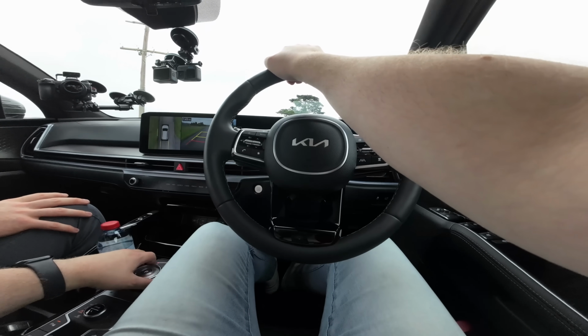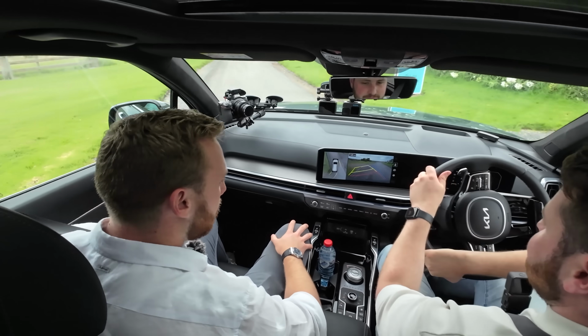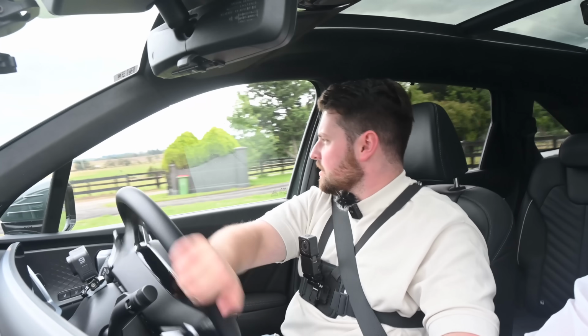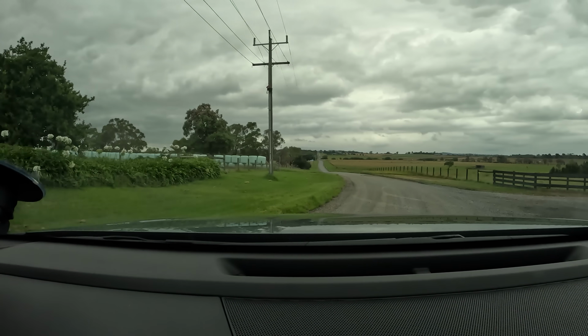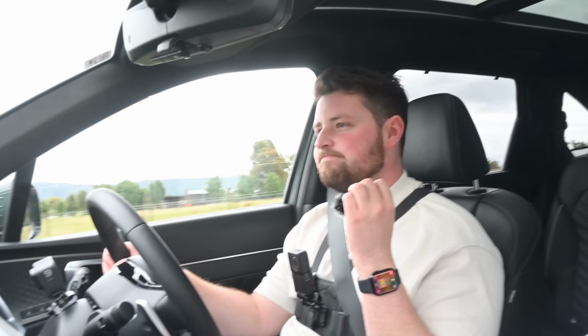Oh, good opportunity to showcase the beautiful 360 camera. Yeah, it's actually pretty decent. All right, let's go back on the road. Oh, but yes, it's just really impressive. It's not like it's a world of difference to before. It's just that bit better.